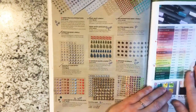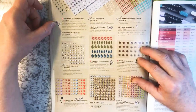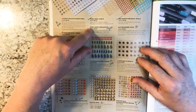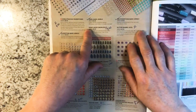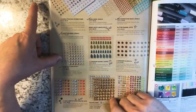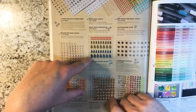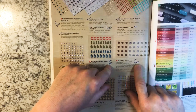Okay, so we're getting close, people. Noble Peacock Rhinestones, like I said, are $4.40, and those are really gorgeous. Hard epoxy droplets are $3.90, and the glitter enamel dots are retiring. The rest of them will still have carrying over. We're carrying over the clear epoxy droplets. The Dynavore shapes are $2.80. Designer elements are $4.90.